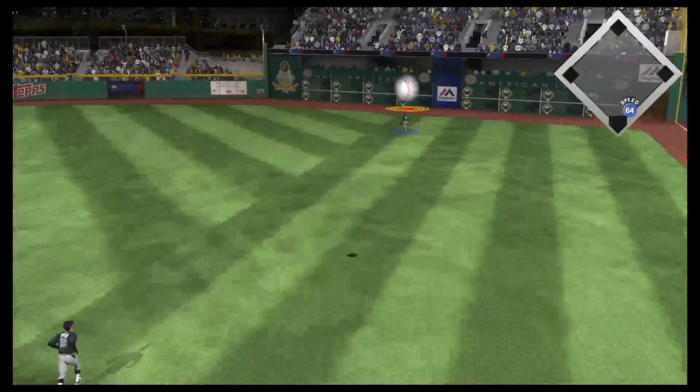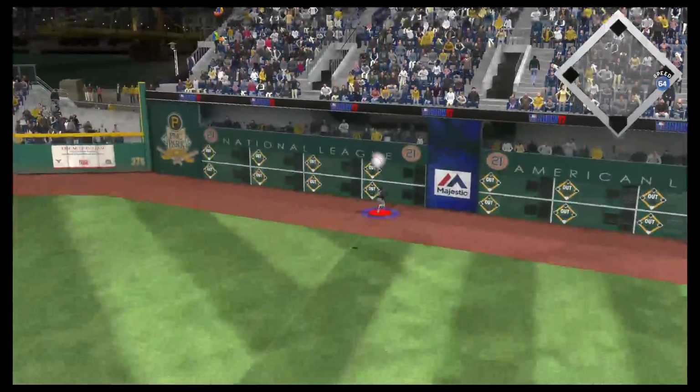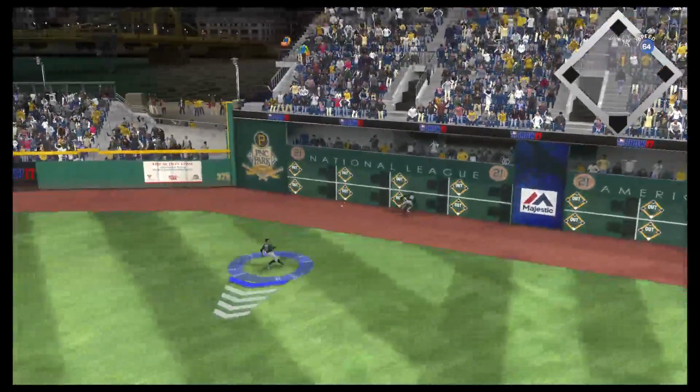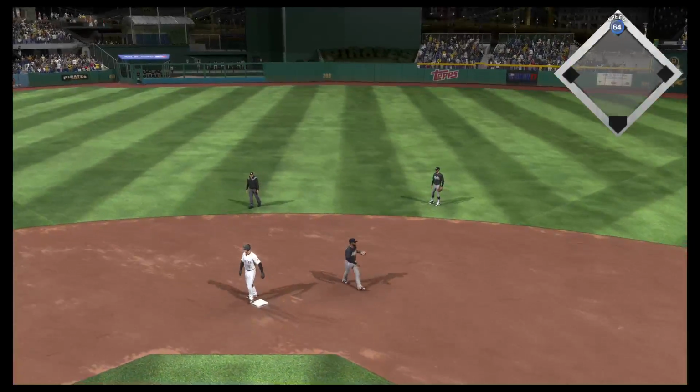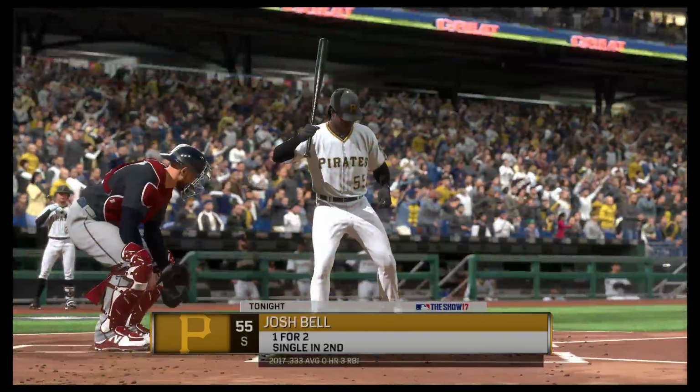There's a swing and a drive hit well out to right field. McCutchen going back on it, and just short of a home run. This ball's off the wall. And he will pull into second with a 2-out double.